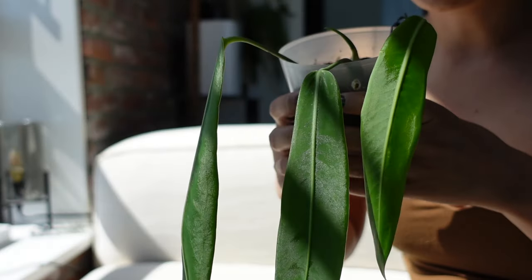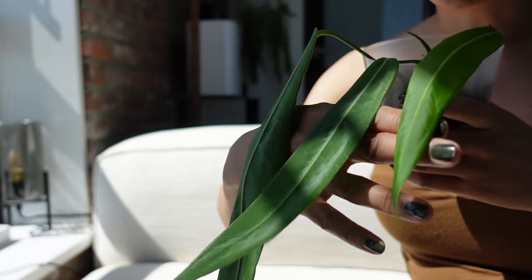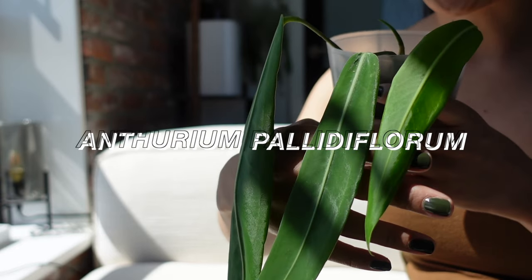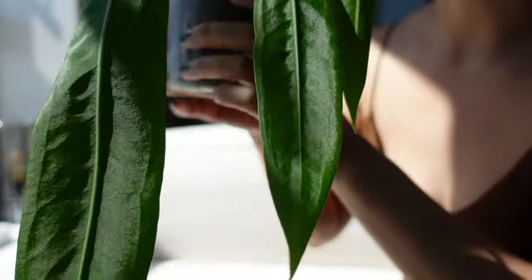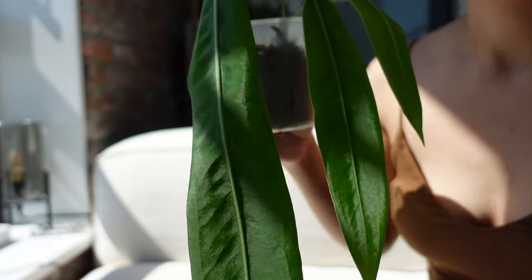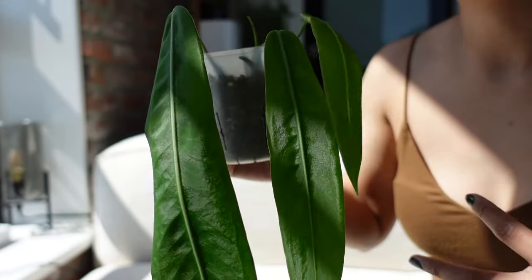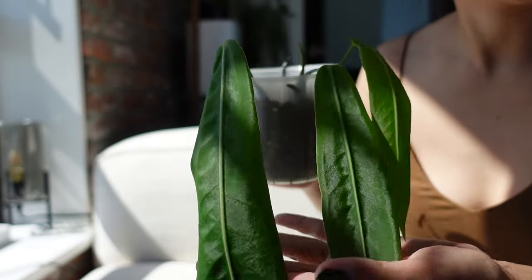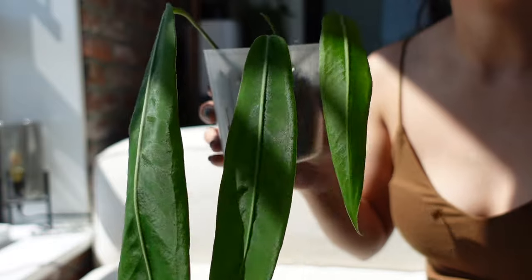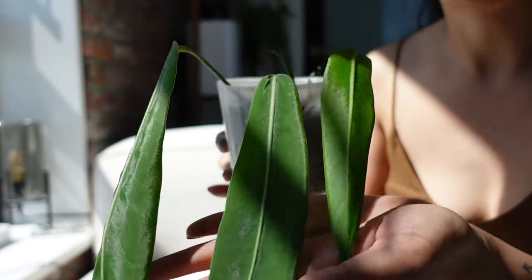Okay, we are getting really close to the end here. This is an Anthurium politiflorum. I can actually remember the day that I saw one of these on Instagram for the first time, and I think I gasped so loud that I felt a pain in my chest. I just knew that I had to have it. I was obsessed with everything about it.